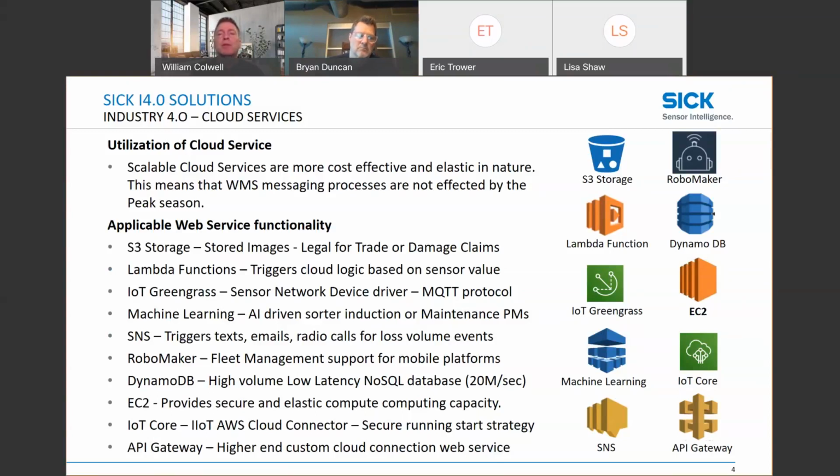So these web services support the WMS function, the WCS function, and some newer functions that relate to data analytics. Briefly speaking, when we employ these types of technologies, you use things like S3 storage. By the way, some of these web services relate to naming from the AWS services, but Amazon's web services are not the only solution.